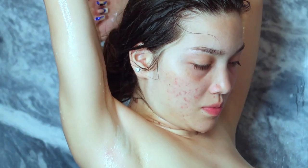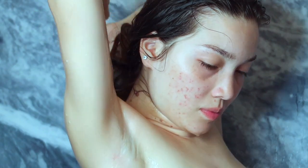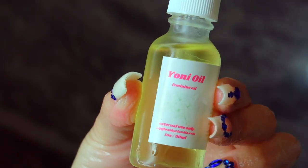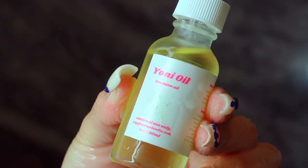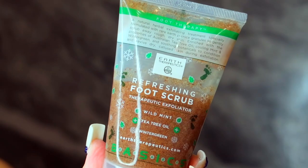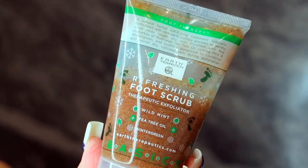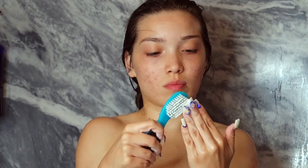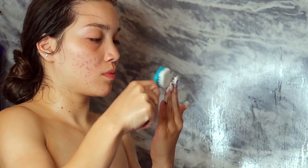So I have the Yoni oil and the V Good wash. They both kind of do the same thing. They're both pH balancing, they both relieve itching, reduce inflammation, and they both contain antifungal properties to help with yeast infections and UTIs. I love the Yoni oil fresh after shaving because it helps me not get ingrown hairs, and it's really soothing, makes your skin super soft. Now, I cannot shower without my V-Wash. That thing goes everywhere with me. Like, it's a necessity. And I love that it eliminates odor, and she also proved that it is pH balancing, which I like because Summer's Eve is nasty.